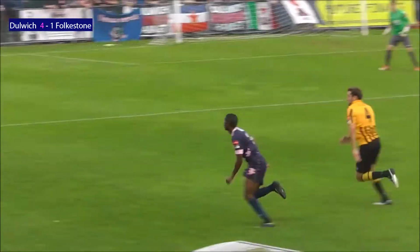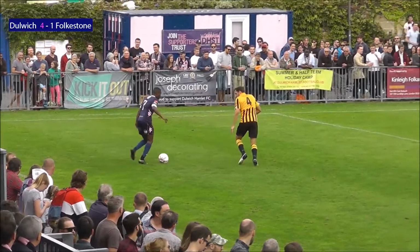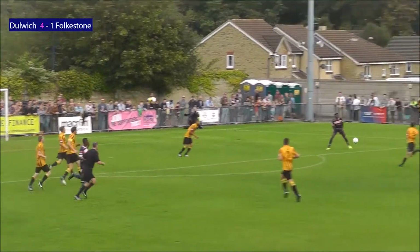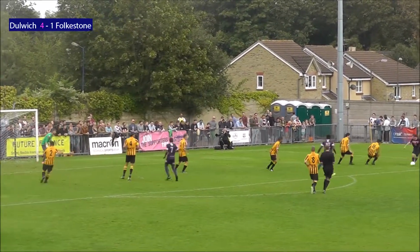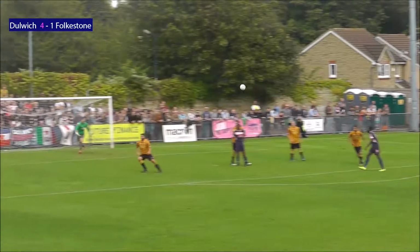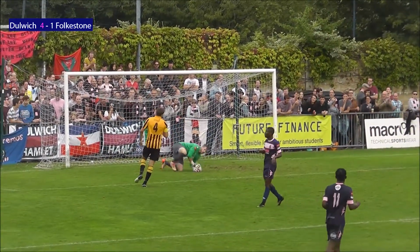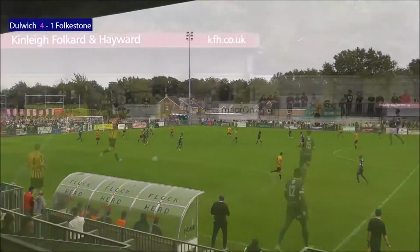Edwards to Clunis. Up against his man. Just couldn't take it in his stride initially, Clunis, but he's cutting inside now. Spreads it wide. Here's Beanie arriving. Sends in the cross back towards Alan Jalali. Trying to lob the keeper, and it was well held by Roberts. One for the cameras.